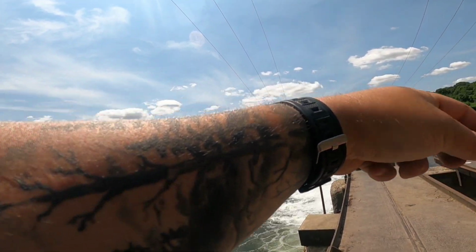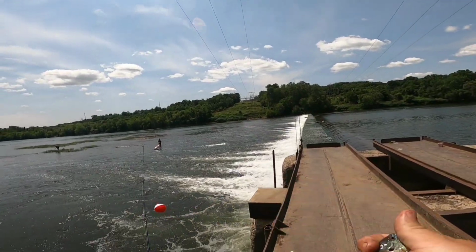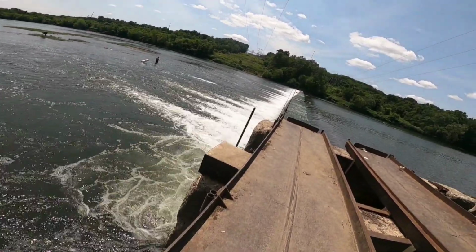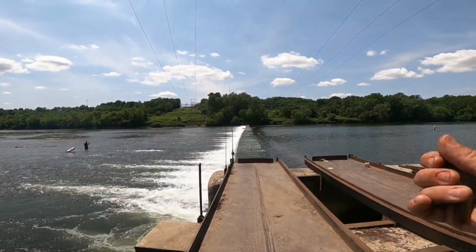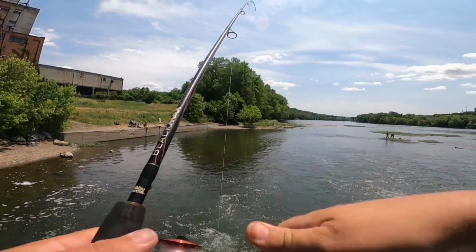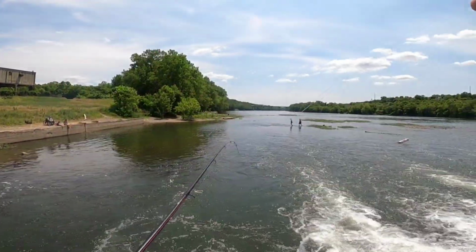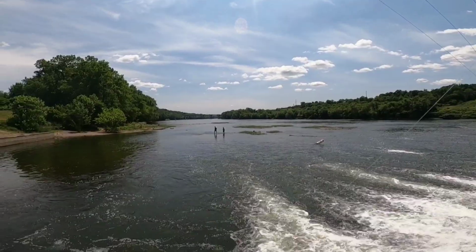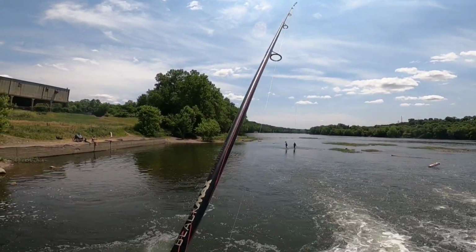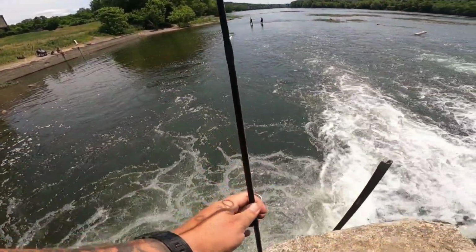There are definitely bass out there that'll eat you. Well, bass eat all kinds of them, but quick, easy meal. That'll work. Let's get our live bait out here. Put it right on this current seam again. Hopefully we can get us a big bass this time. We will see.